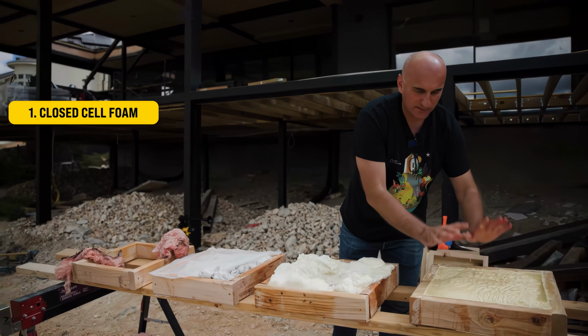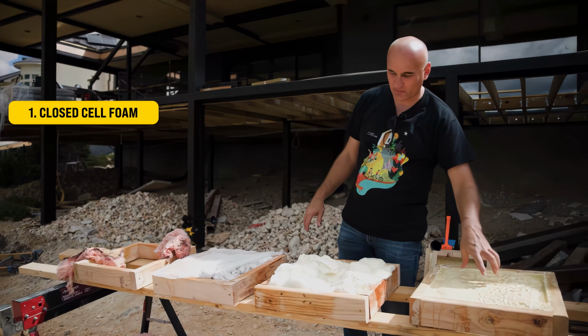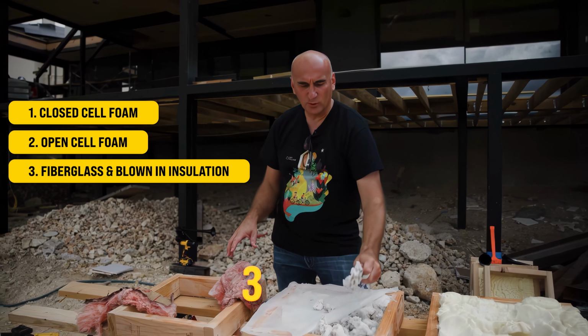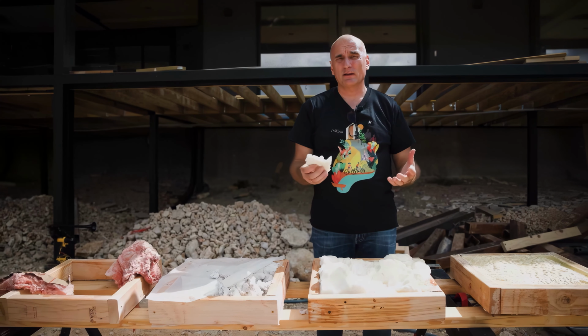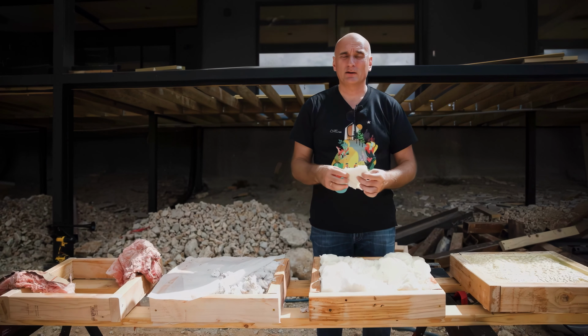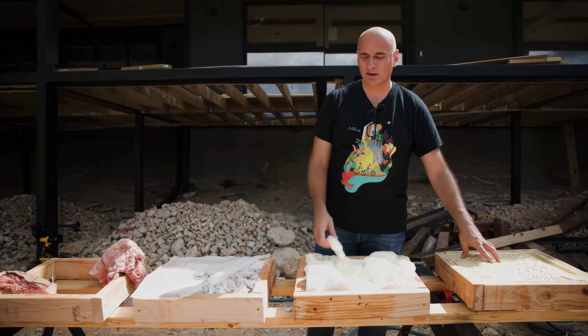That is, it's like the bottom of the lake, a very good material. I give second place to open foam insulation. We will share third place between fiberglass and blow-in insulation. Guys, if all the external contours are poorly sealed, it will leak, and it will allow moisture to pass through. This same foam will never allow moisture to pass through.